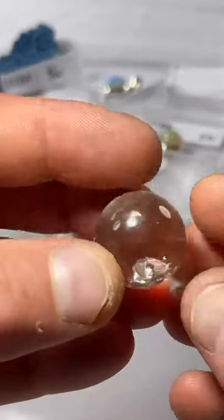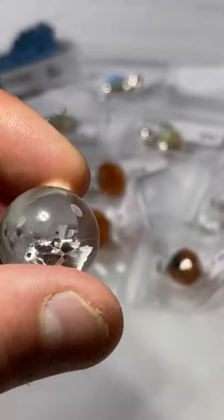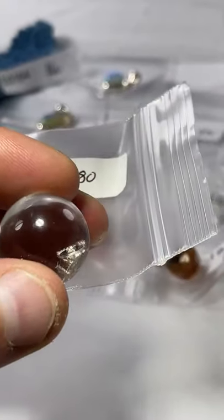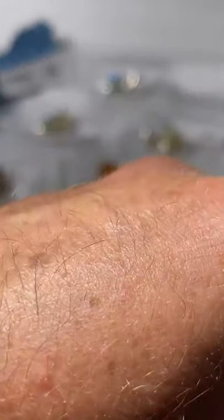Excuse me, it's about this big. It's a nice piece. It's really hard to get these like super, super clean with these awesome shapes. This one's marked 180. We're gonna take 160 on this one. And that's a really special piece.